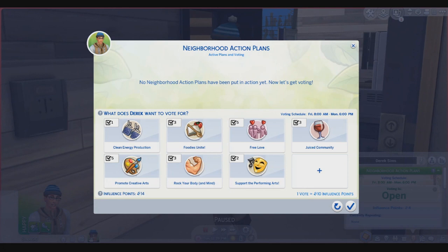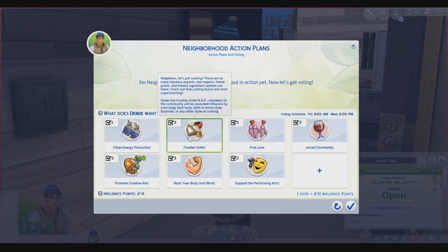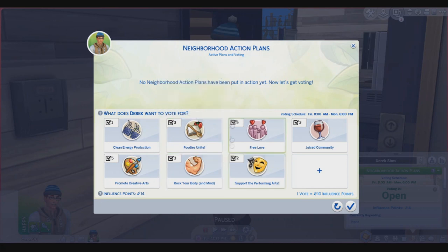Okay. Ooh, we got some weird options. And by weird options, I mean interest. Clean energy, foodies, free love, juiced, the performing arts, rock your body and mind, creative arts. And I have 14 points. So how many votes do I have? What does Derek want to vote for? I don't know. No. Go back. You dipstick. Give it. Okay, so I can only vote for one? Is that what this is? I can only vote for one?